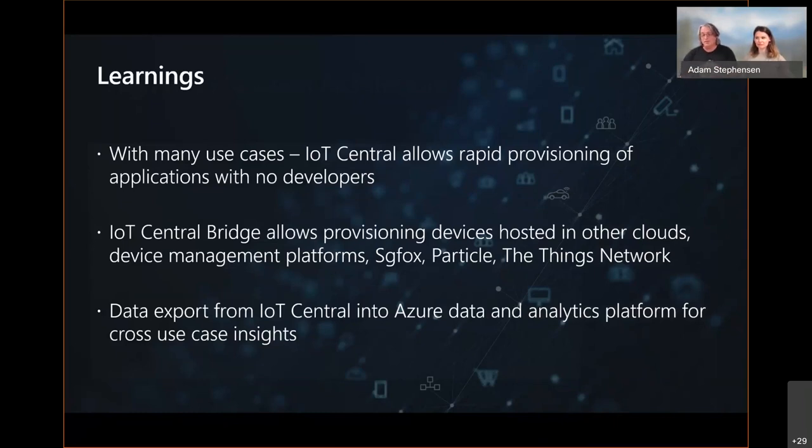So once again, with Brisbane City Council, IoT Central really helped them in a no developer scenario. That IoT Bridge is on GitHub. It's an open source project that lets you take provisioned devices using things like the Things Network or Particle and stream that data into IoT Central, so you get that one source of truth where you can run all of your analytics from your data platform. Because really, that data and actionable insights is what IoT is all about.